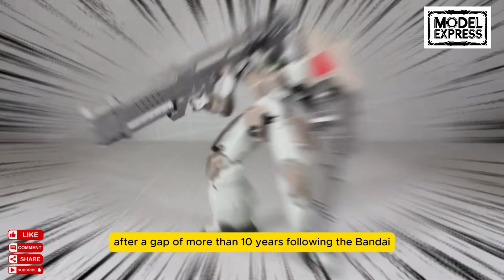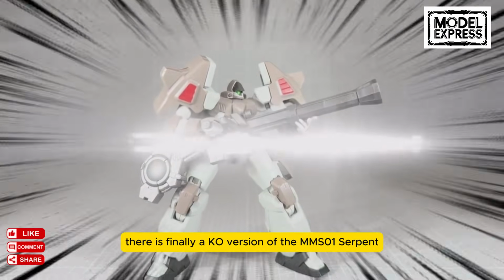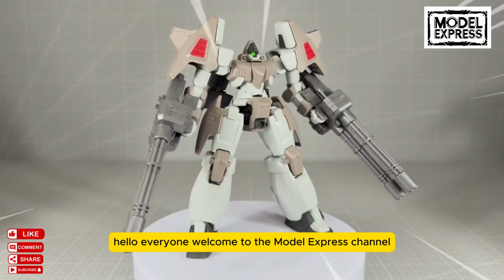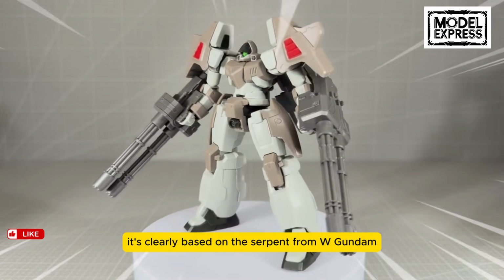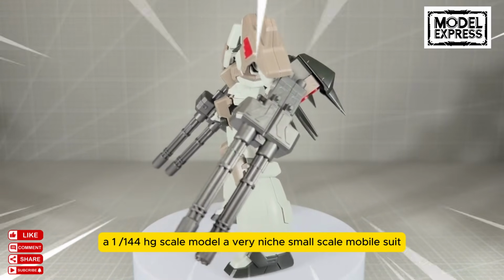After a gap of more than 10 years, following the Bandai, there is finally a KO version of the MMS-01 Serpent. Hello everyone, welcome to the Model Express channel. Today we're featuring a Serpent model from Qing Zhou Models. It's clearly based on the Serpent from W Gundam, a 1/144 HG scale model, a very niche small-scale mobile suit.